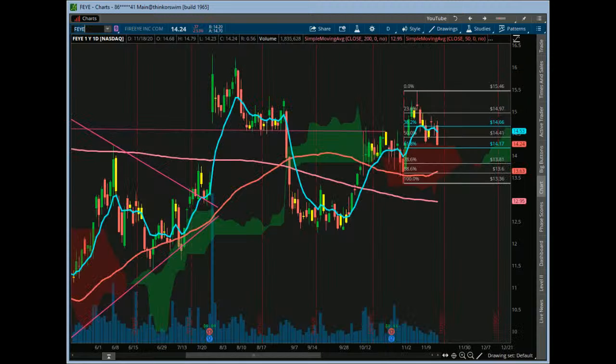Let's take a look at FireEye. Sapphire Eye with a big flush down there today. Again, it was really, really tricky. Lots of red candles at the 8-day. Kind of a flush down here, but not a lot of volume on it. See how it holds the cloud on that one.